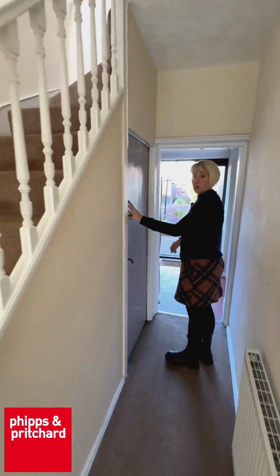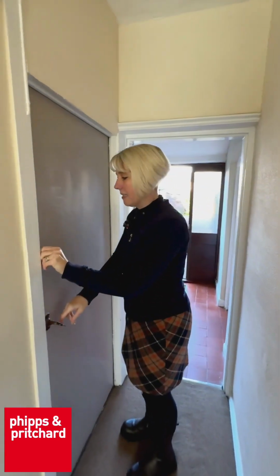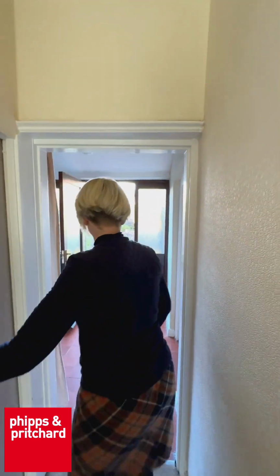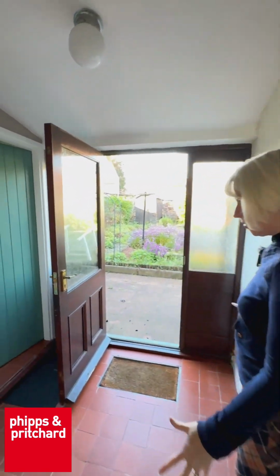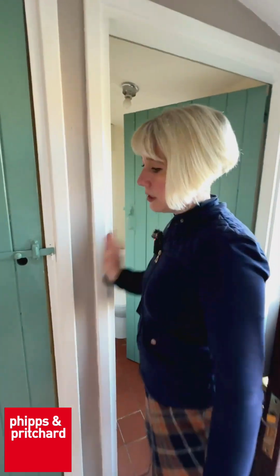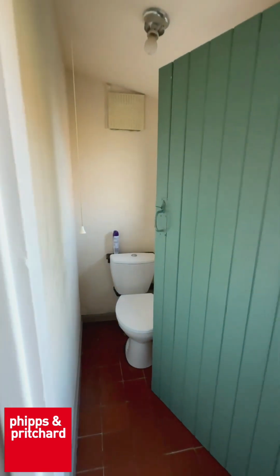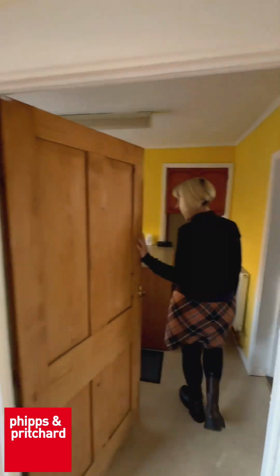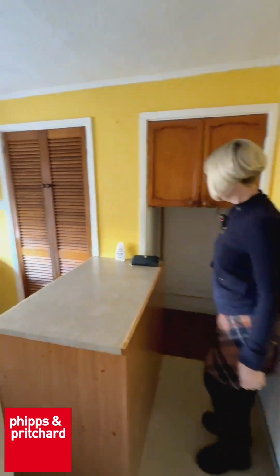So then we've got a door that leads down to the cellar. So you've got a staircase that leads all the way down. And then you've got your rear hallway. So you've got downstairs toilet and just storage. Door to the gardens. And then you've got your kitchen.